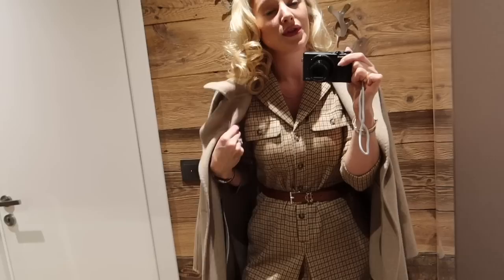You could be wearing really a high street sweater dress. You pop this over the top and it looks so luxurious. And that's when I always say you have to invest wisely in those key luxury pieces, and you will bring them out time and time again and make every single outfit look spectacular.